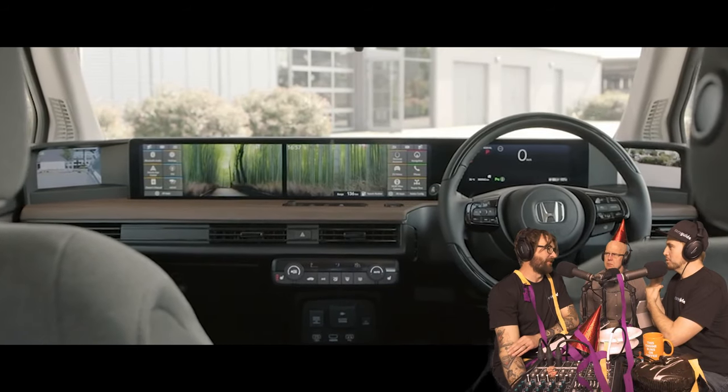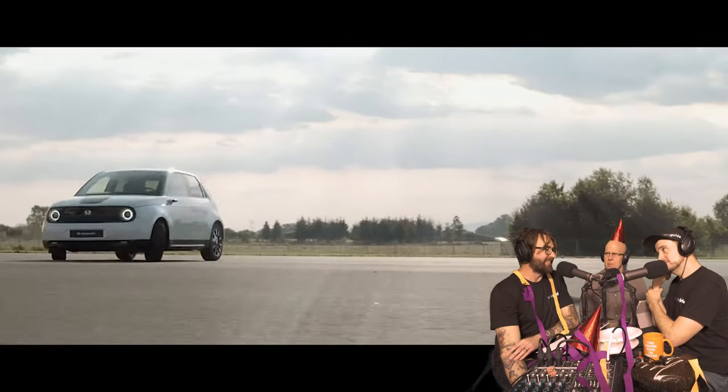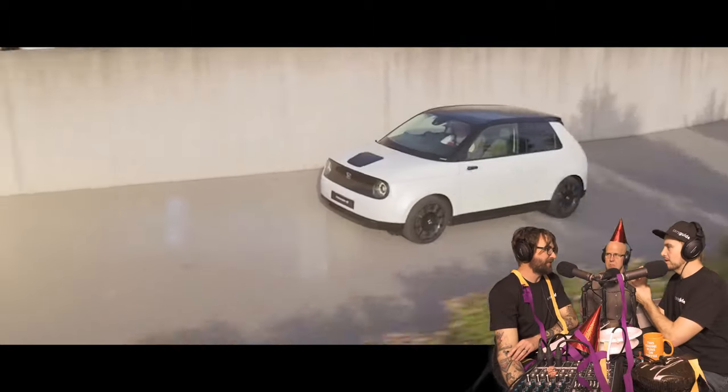Now, we saw this in 2017 at Frankfurt. It was called the Honda Urban EV concept back then, and we went a bit silly in the office when we saw it. Everyone did in the world. That's right. Now the production-ready car has arrived. It's the Honda E, and like the Range Rover Evoque, it's kept pretty much loyal to its initial concept design.